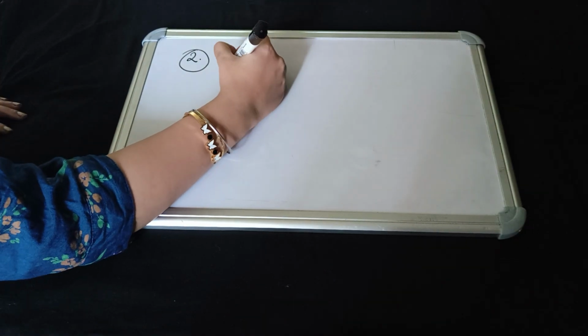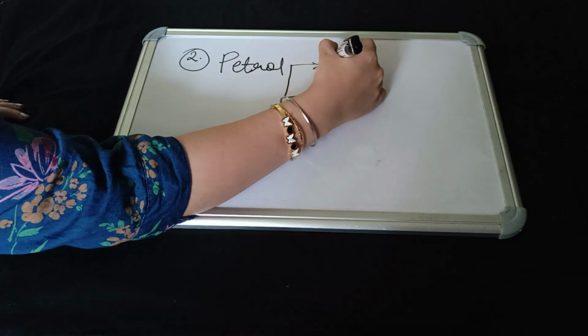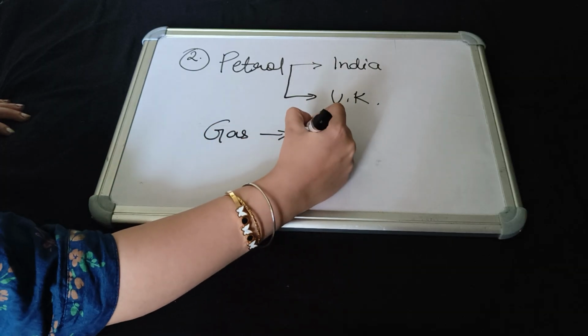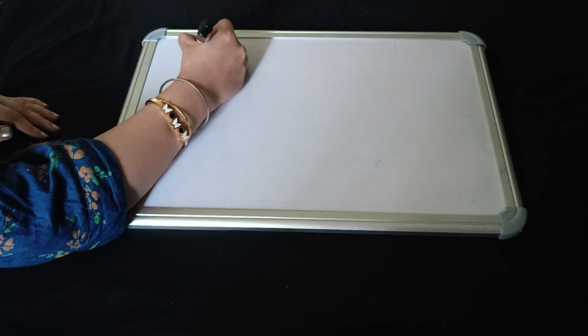Moving on to number two. Number two on the list is petrol. So in India and UK, it's called petrol, but Americans call it gas. So in US, it's gas.